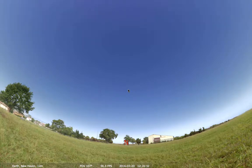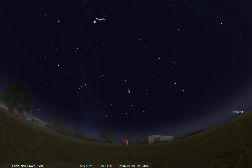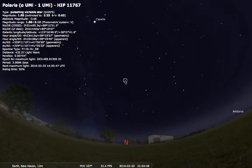And we'll speed up time here so we can get to sunset. All right. And that, of course, is Polaris right there. There's a nice trick using the Big Dipper to help you find Polaris. This is the handle of the Big Dipper. This is the cup. The two stars at the end of the cup will point at Polaris, so that helps you find the North Star.